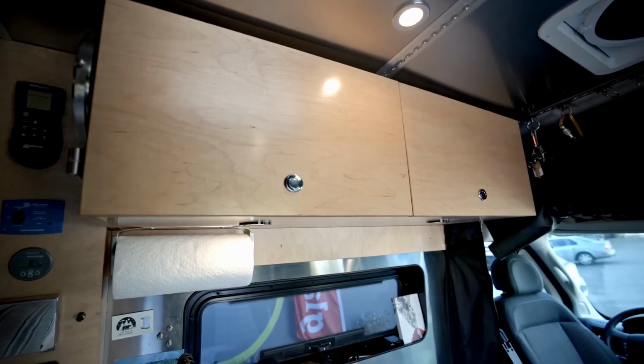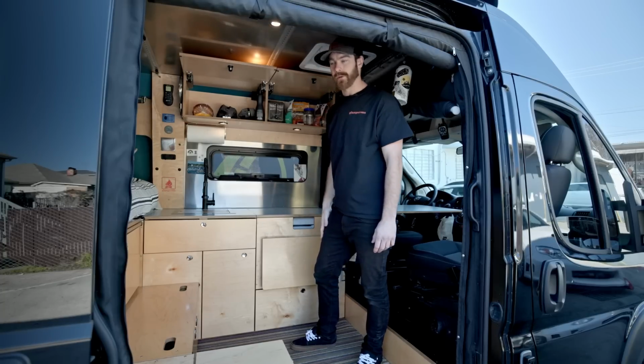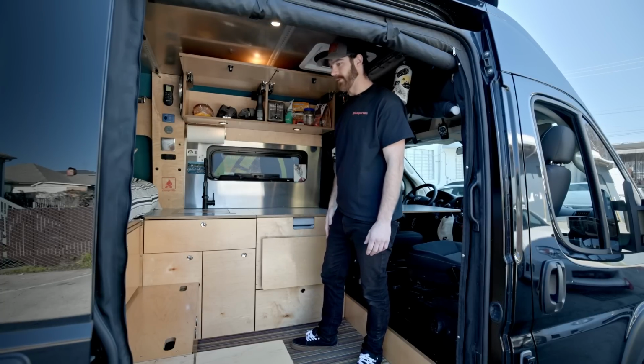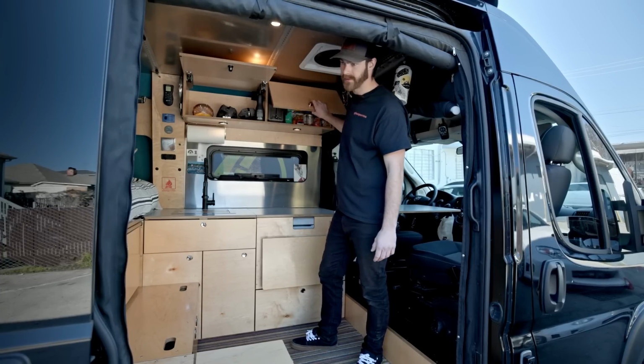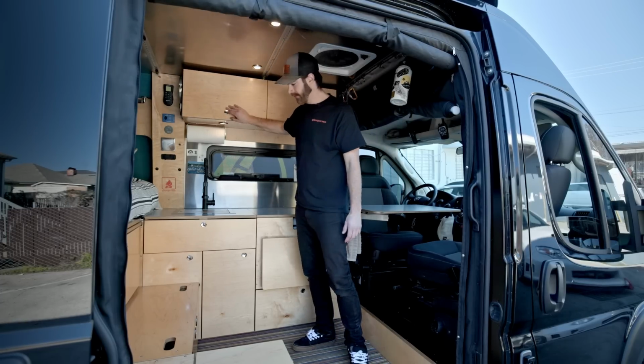And then up here, we have upper cabinet storage. Again, plenty of room for all your stuff when you're out on the road, traveling around, whether it's a weekend or a year. You have enough room for all your stuff. Well, we've seen the kitchen.